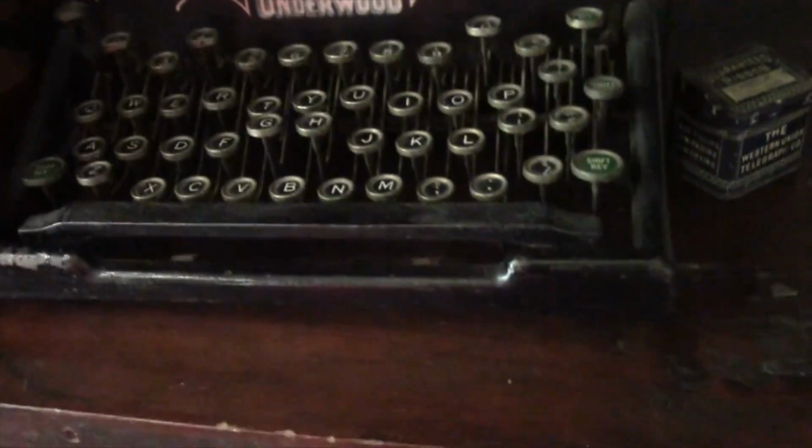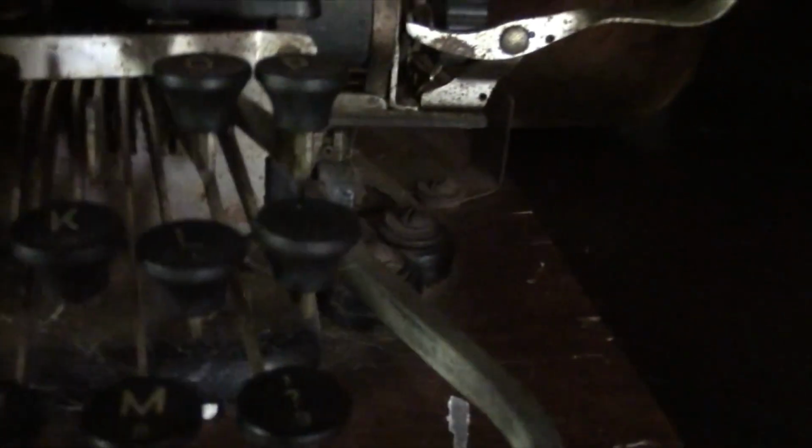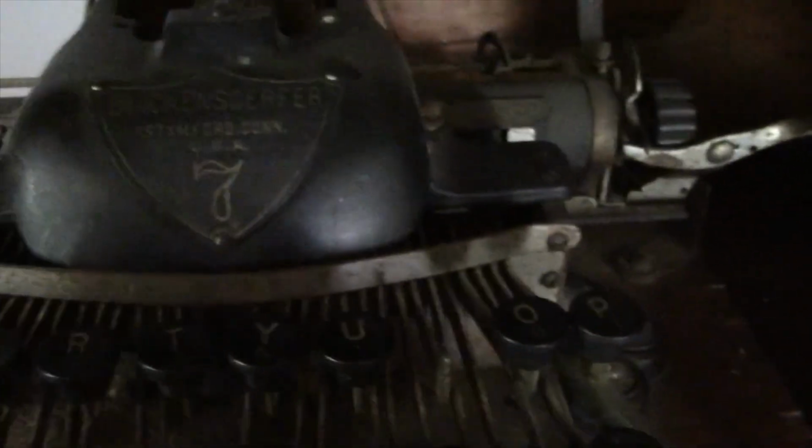That is really interesting. An old Underwood typewriter. I could probably unjam all the keys. Gramophone. All these old typewriters. This is incredible. See, two Underwoods and a Blick and something.